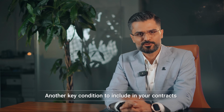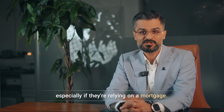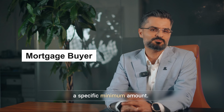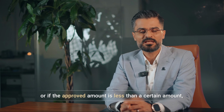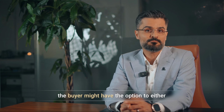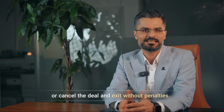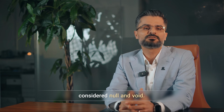Another key condition to include in your contract is how the buyer plans to pay, especially if they are relying on a mortgage. The deal could depend on the buyer's mortgage being approved for a specific minimum amount. If the mortgage isn't approved by a certain date, or if the approved amount is less than a certain amount, the buyer might have the option to either continue and go through with the purchase or cancel the deal and exit without penalties. In that case, the contract would be considered null and void.